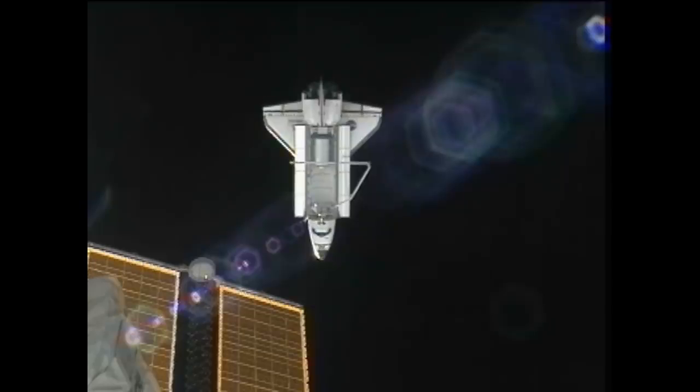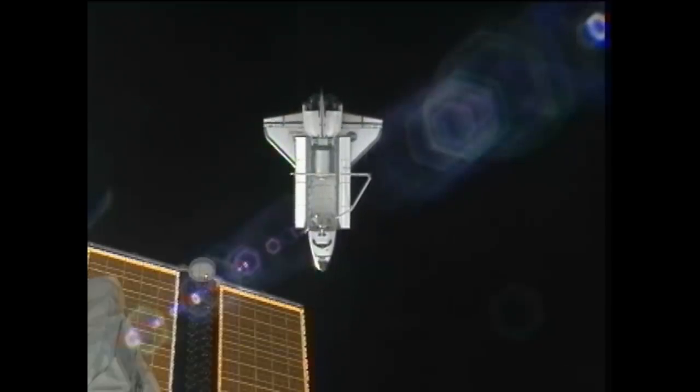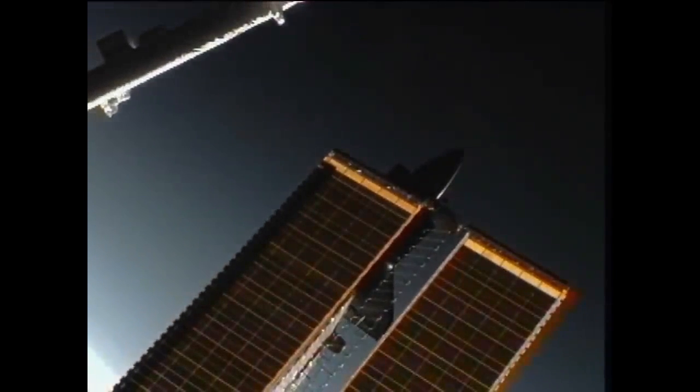And ISS, Atlantis on the big loop. We're essentially complete with our fly-around. We'll be coming out underneath you and should have a good view from the cupola. I'm not sure when we're going to break down the big loop, but if it's any time soon, we just wanted to give you a final goodbye.